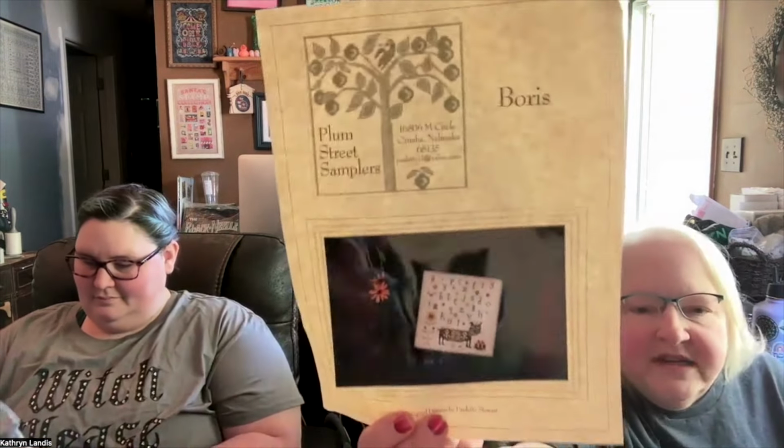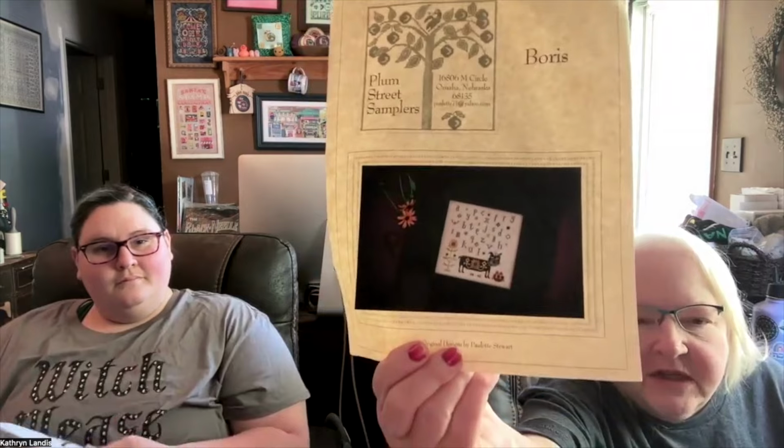So the next one is After Fall Leaves. Pumpkin. Okay. So this one is kind of fun. The one that I am working on this year is Boris by Plum Street Samplers. We're calling those pumpkins, little bitty pumpkins in the bowl.